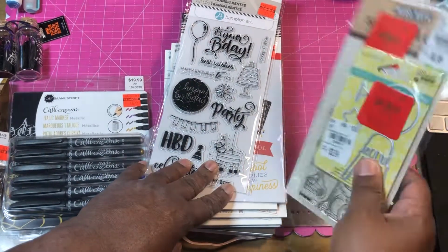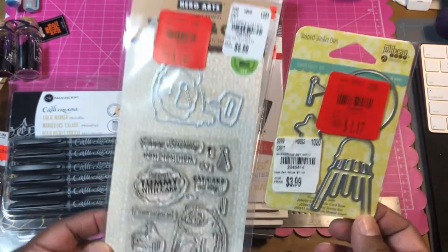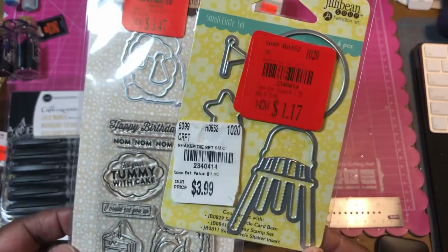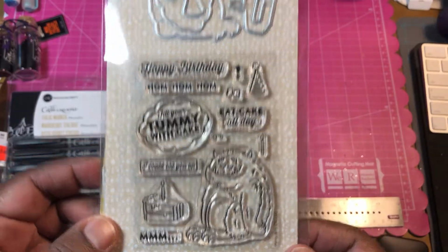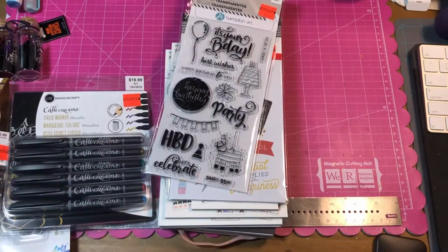And these two are the only things that I got out of Tuesday Morning. I know I'm jumping all over the place, but I picked these up at Tuesday Morning. Like I said, it looks like they're clearing out the craft section, but I picked this up.